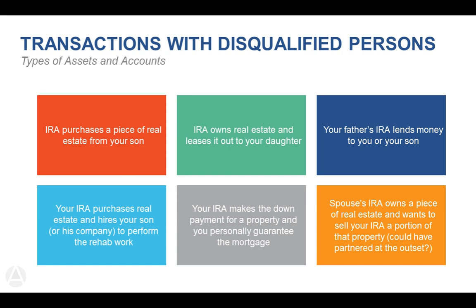Your IRA makes a down payment for a property and you personally guarantee the mortgage. This is not something that will work because the IRS does not allow you to extend your personal credit or give a personal guarantee for a mortgage in the IRA. However, your IRA can use a mortgage to invest in a property. That is allowed, but there are a few moving parts, where basically it has to be a non-recourse loan. The mortgage is to the IRA.